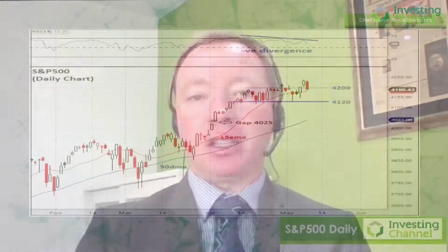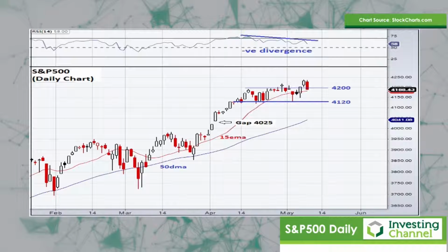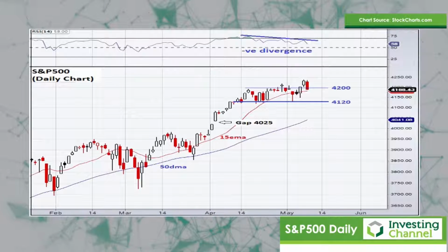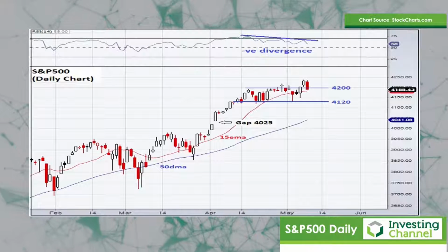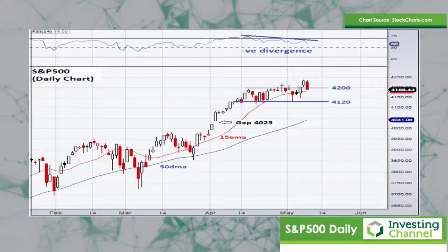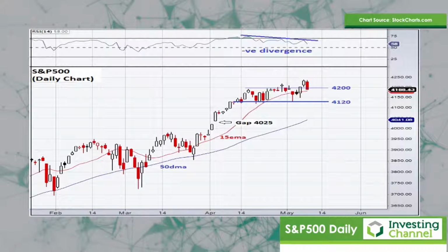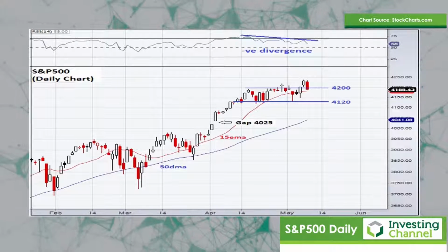So we start with a look at the daily chart of the S&P 500, and you can see that it's been a pretty choppy, messy affair lately, and that's been the case for the last couple of weeks. Notice that at the bottom end, 4120 has been support in the last few weeks, and the round figure at 4,200 has been a big technical level, but it's been quite sticky. Last week I thought we were breaking out above 4,200 and we'd head up towards 4280 and make some new highs. The market did briefly make a new high, but it didn't get up towards the sort of target area that I was looking for.